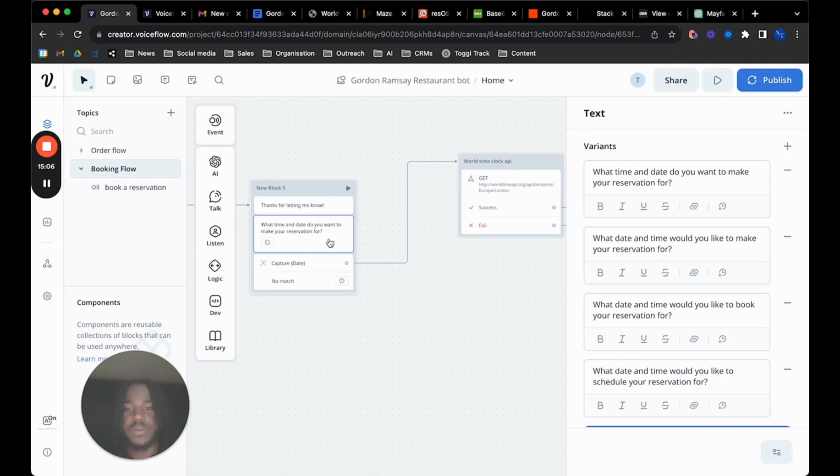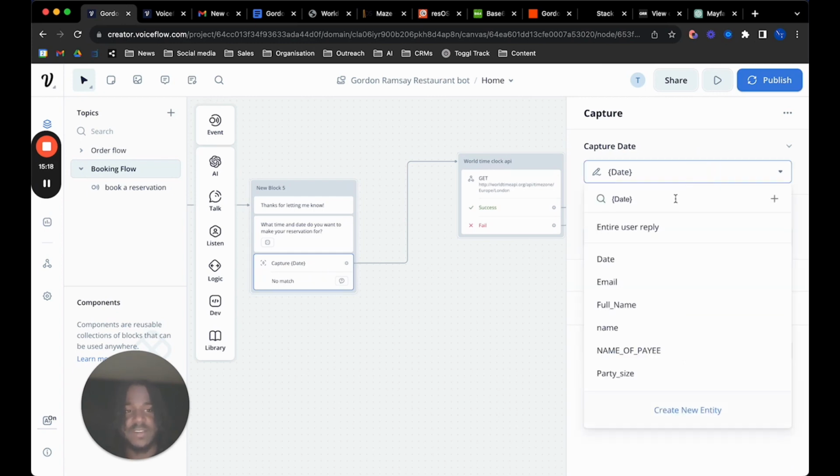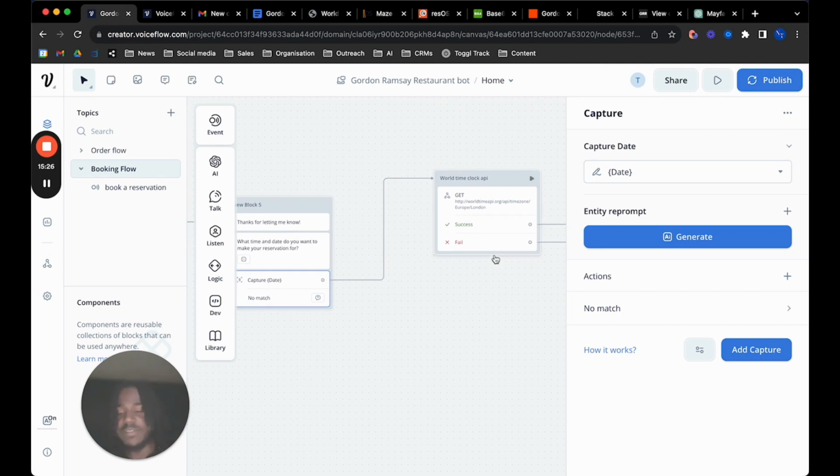What we're going to do is ask them what time and date they want to make their reservation for. You can add variations if you want. And then we are going to be capturing that response as date. Again, this is a custom entity. Date is the first one on the menu here, so you want to capture date. So if they say, I want to book in at, we'll just capture the date.